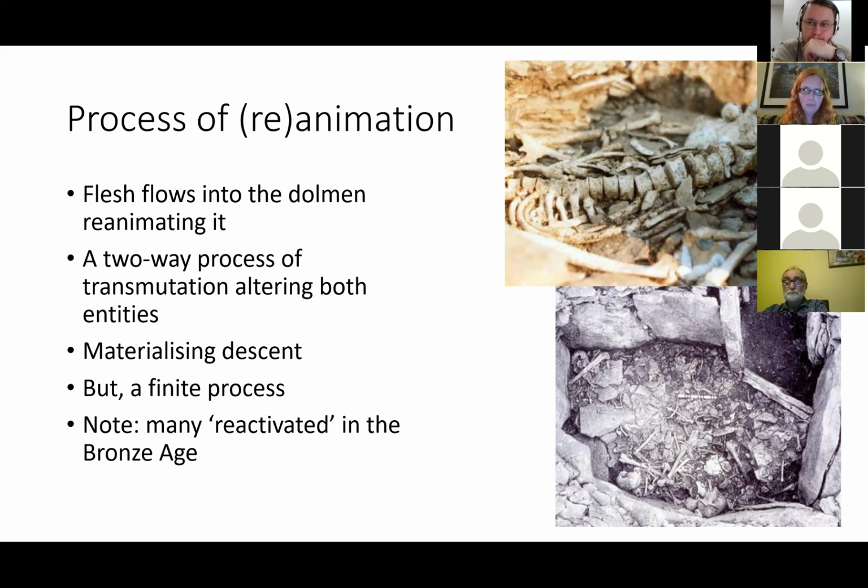However, it's a finite process. You can't keep chucking bodies in. At a certain point, that reanimating process would finish. And essentially, that's the point in which these monuments fall out of use. And that seems to be very roughly the middle Neolithic. There doesn't seem to be very much going on at these sites after that particular point. However, it's also worth noting that in the Bronze Age, they seem to then come back and potentially reactivate these sites and reuse them. So perhaps this is a process or a way of doing things that has resonance beyond just the early Neolithic.